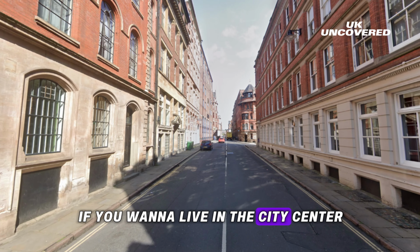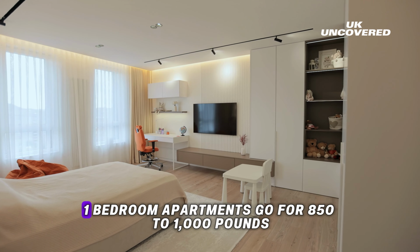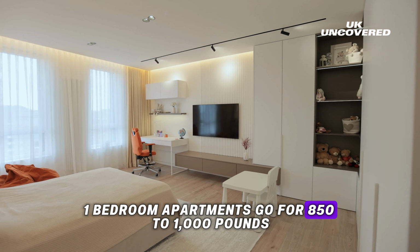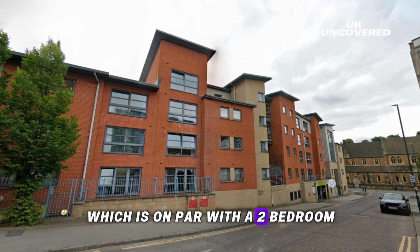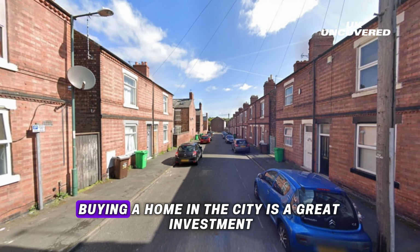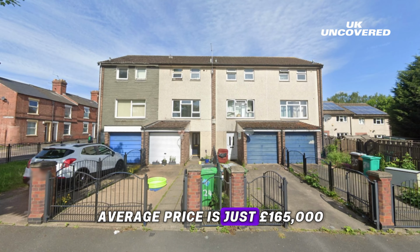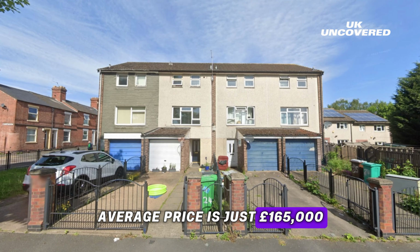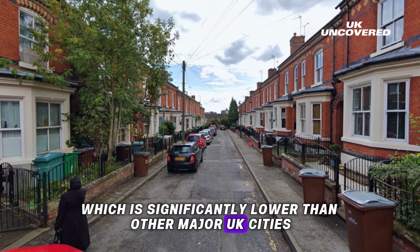If you want to live in the city center, there are a variety of homes available. One-bedroom apartments go for £850 to £1,000, which is on par with a 2-bedroom that goes for £1,200. Buying a home in the city is a great investment, as the average price is just £165,000, which is significantly lower than other major UK cities.